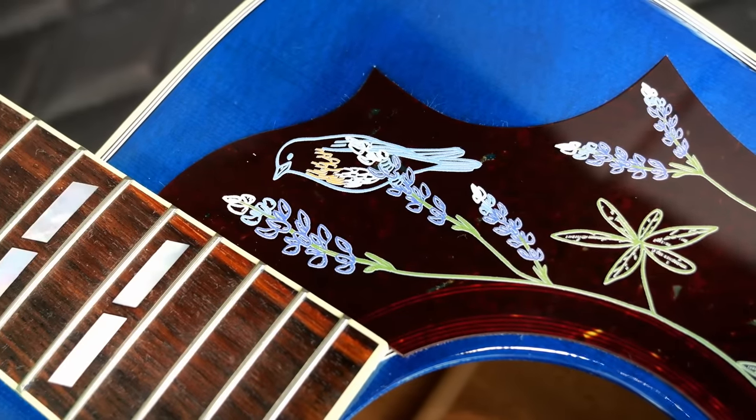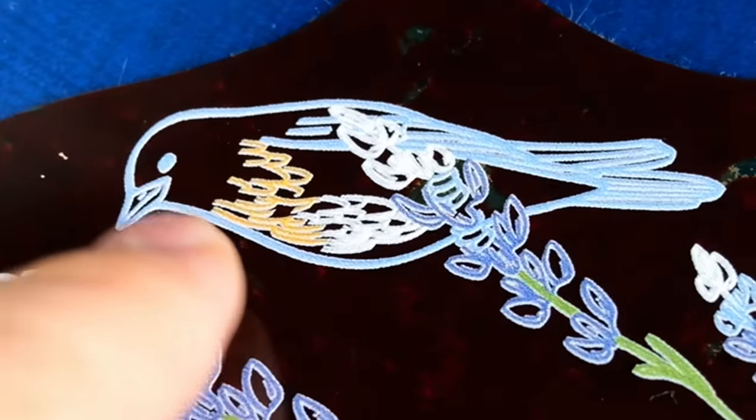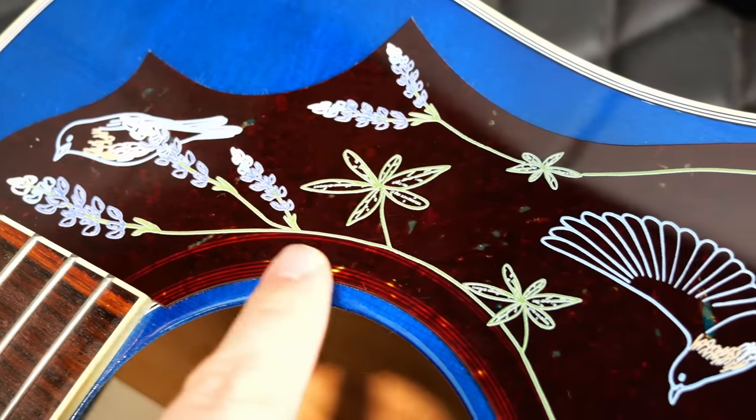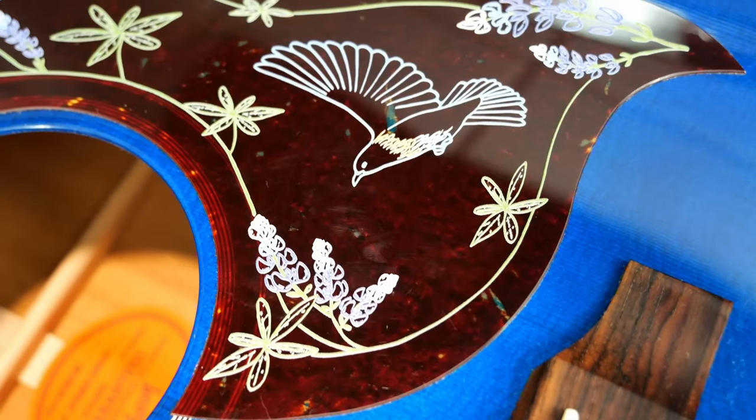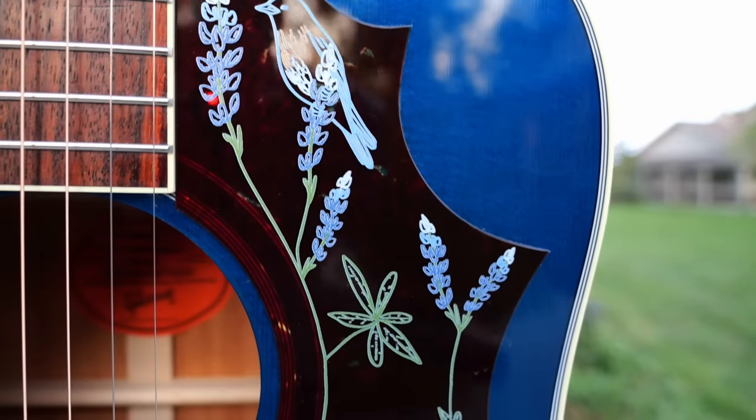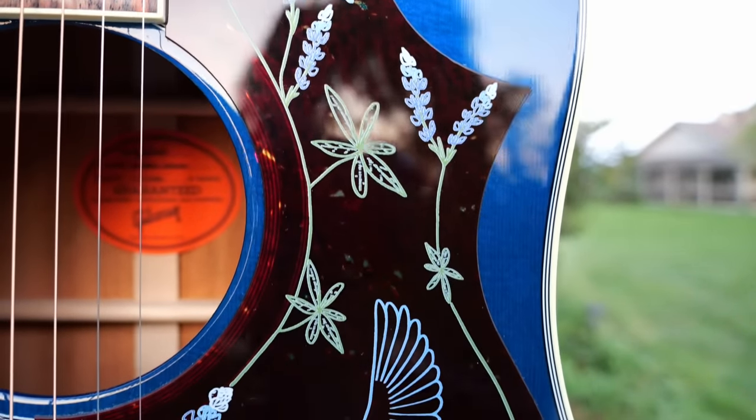Now let's take a closer look at our little bluebirds. I like how they have their red bellies too. And in looking for the spec sheet of this model, I actually ran across, okay, so she has a song also called Bluebird, so I guess it makes sense that she got the bluebird outside of just Texas and wanting a blue guitar.